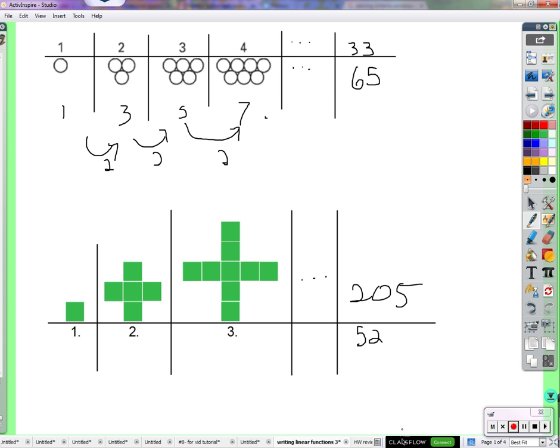And then I did 33 times 2. Okay. And that got me 66. And then I subtracted 1. Why'd you subtract 1? Because the first one only has 1, and you multiply it by 2 every time.